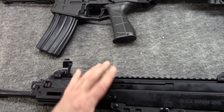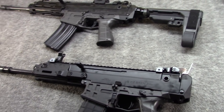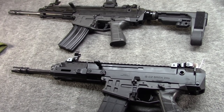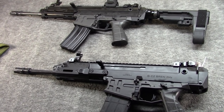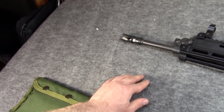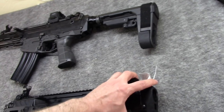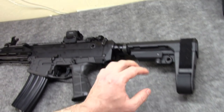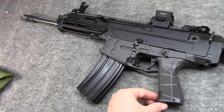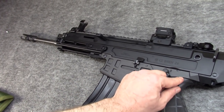Like I said before the video, I did check out the insides to see if there was anything worth looking at. I didn't find anything in the trigger pack that jumped out at me. Both have the out-of-battery safety. Both have the spring-loaded firing pin. Both have the three-position gas regulator. Both have the same three-prong flash hider. Of course, both of these are 11-inch guns. Both have the same stock adapter in the back. I've got a folding brace on mine. Both have the same pistol grip. No storage compartment. And both have the same ambidextrous lower.